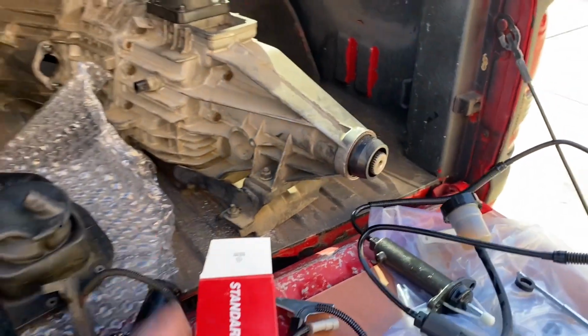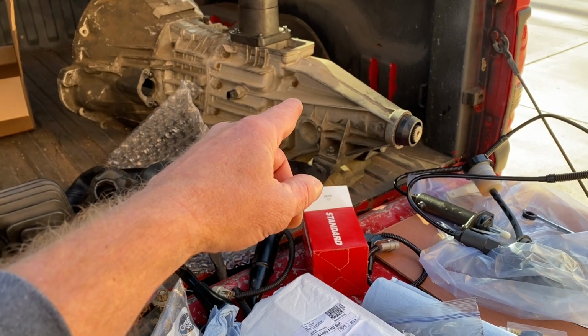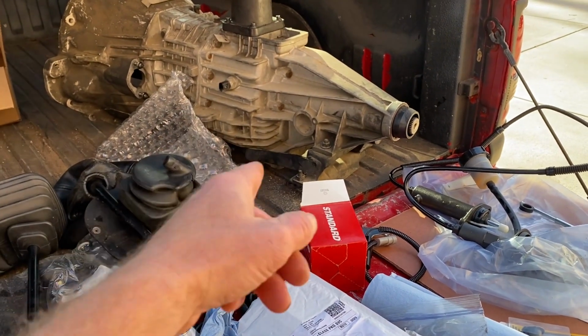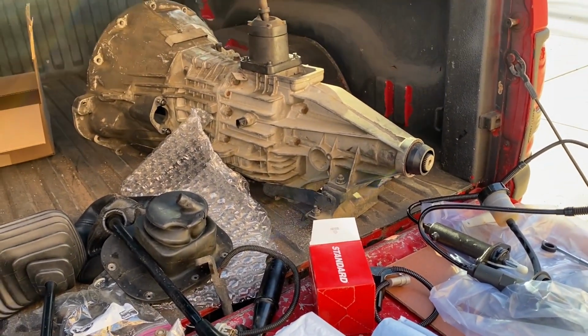Another thing, the tranny mount. All right, 4 trans mounts. Manual, automatic, manual, that's 2. Manual, automatic, 4-wheel drive, that's 4. So that was a concern. I've got that.